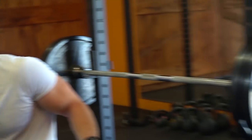So any way that you can overload, whether you use a slingshot or a training partner, overloading is going to be a great way to build power and ultimately build strength, and of course, build the chest that you want to build.